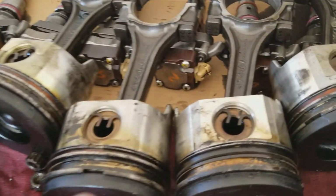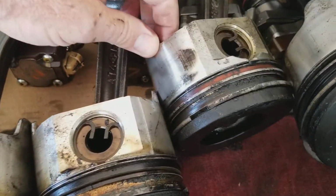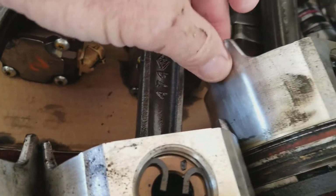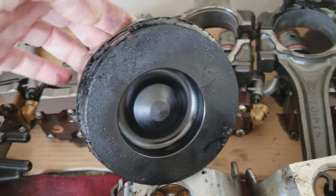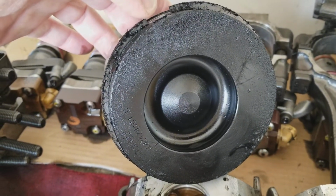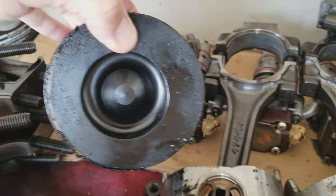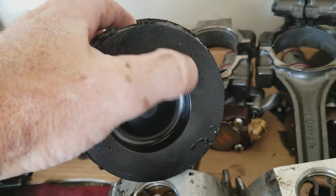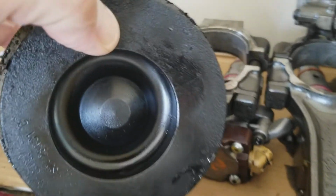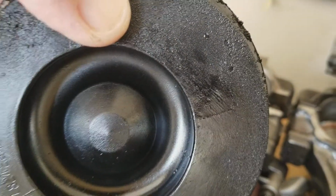And you can see the rest of the pistons look pretty darn good. The sides aren't really worn. There's a bit of, of course, scoring going on in the cylinder that had the cracked piston. And this is all a pretty normal amount of carbon on there, not over carboned. And you can see, this is another one that's cracked. There's a hairline right there. None over here, but just a little bit right there.